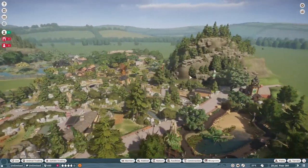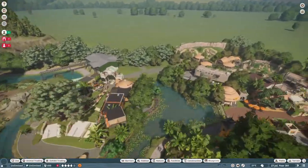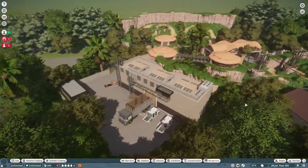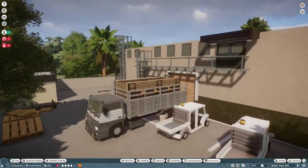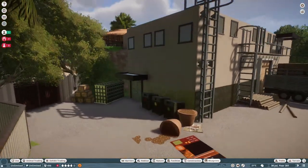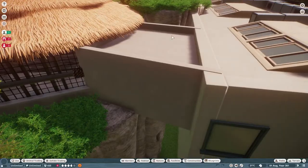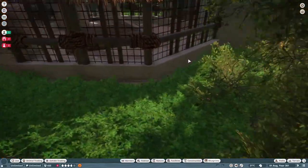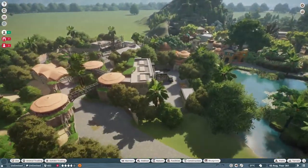Let me just see if there's anything else we have not touched on. Wyatt even did me an awesome little backstage area with the little night house. Look, they can even put the little cross bridge in here so they can get in and out.